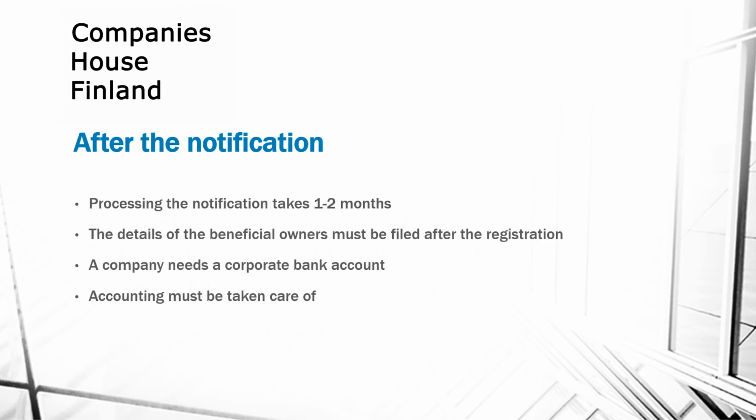After you've started the notification or the registration process, the trade register usually processes the notification in 1 or 2 months. After the registration has been completed, the details of the beneficial owners of the company must be filed with the trade register. In practice, a company also needs a corporate bank account in order to do business in Finland, and also its accounting must be taken care of in accordance with Finnish legislation and accounting practices.